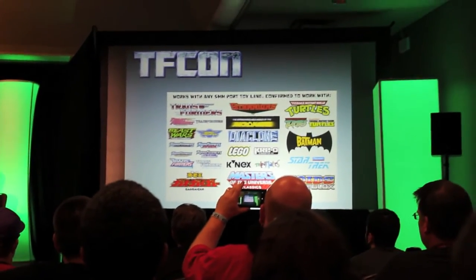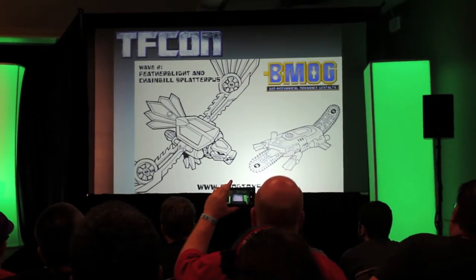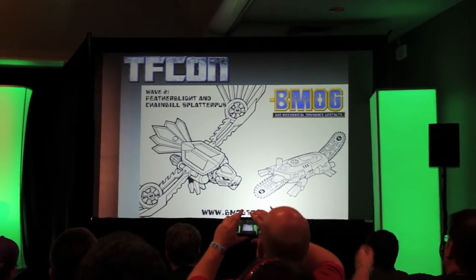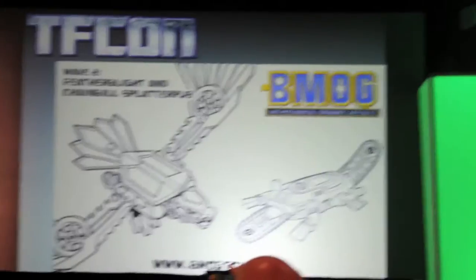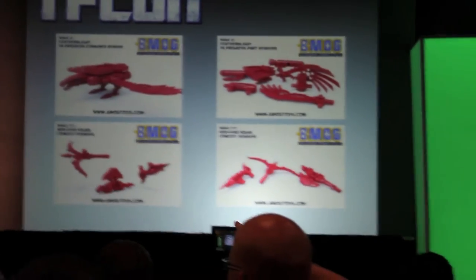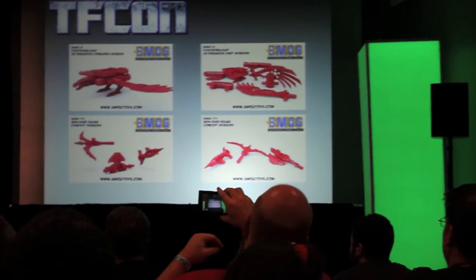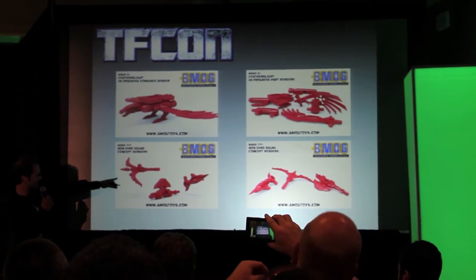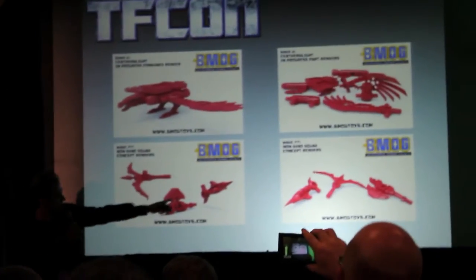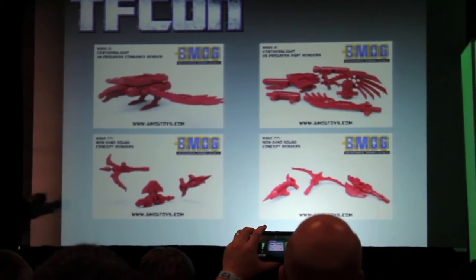And here's some previews of their future stuff that they're going to be doing. And so, this is Feather Blight and Chainmail Splatter Puss. They get better. There's one that blew my mind. I can't wait for that one. So here's like the cat images, essentially, how it's going to look. That should have been a separate one. This one here is their non-dino, which is like it's dinosaur stuff. And that's kind of like an ancient shark. The Megadon, I think it's called.